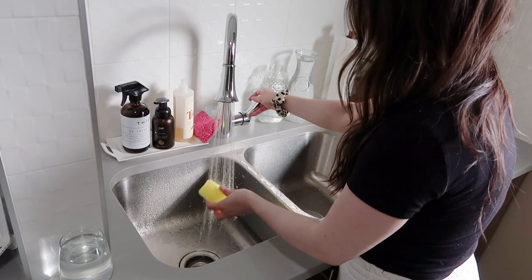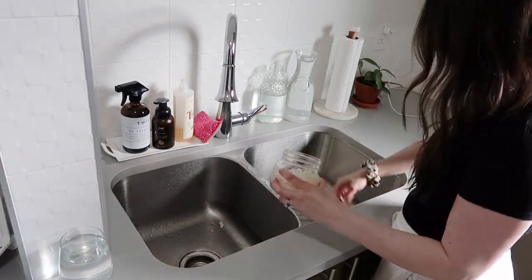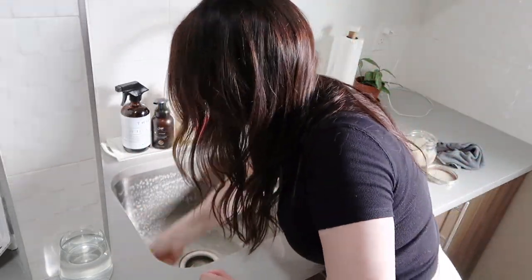For in my sink, I am using my Thieves soft scrub that I make with just Thieves Cleaner, lemon essential oil, and baking soda. And then wait until the end, guys. I finally have a sprayer to nicely clean out my sink. I'm so excited about it.